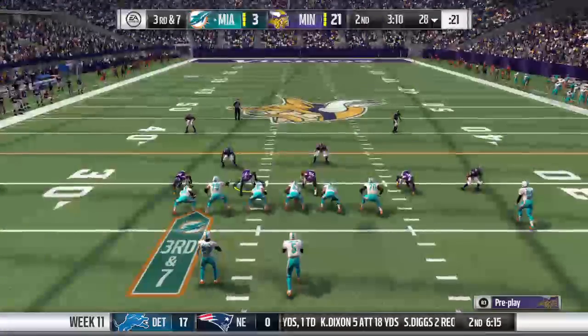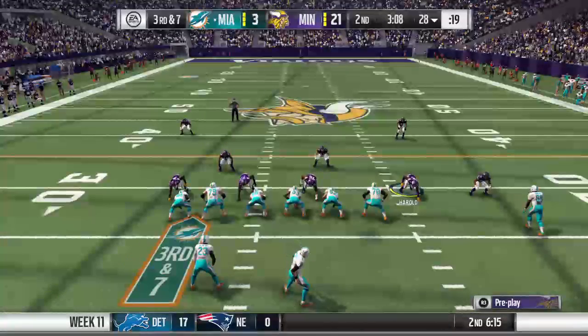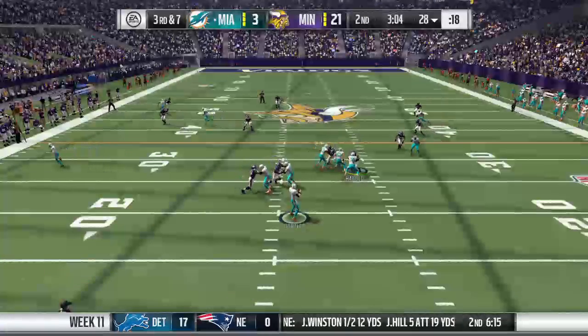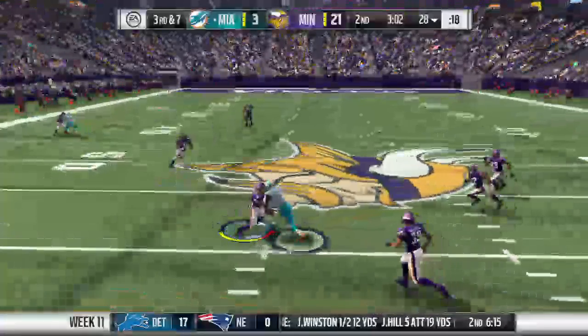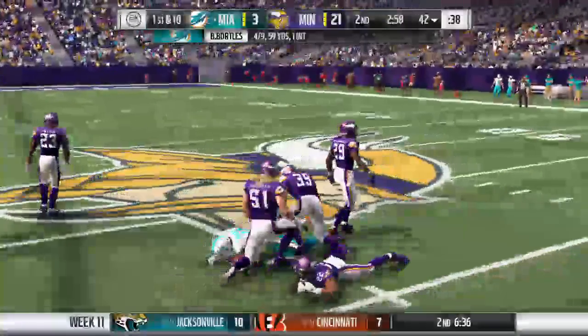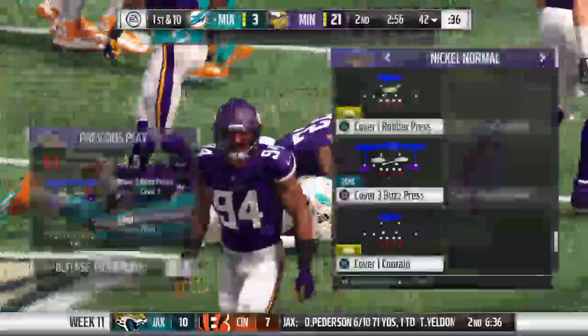So 3rd and 7 and an extra defensive back on the field here. Definitely want to play coverage here. To throw is Bortles, surveying the field, and it's caught by Parker. And he's got the first down yardage before he's brought down at the 42.